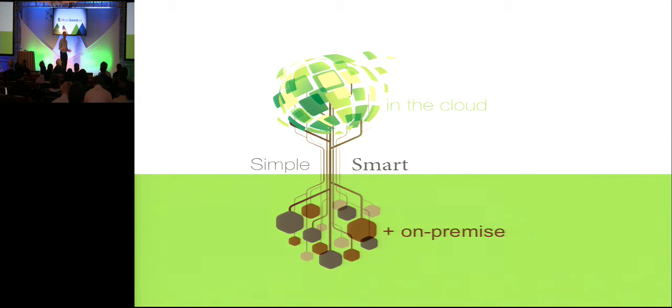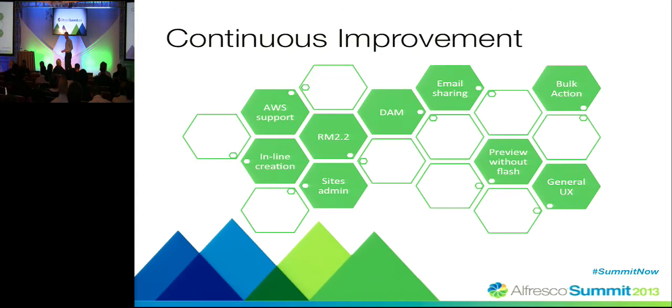We've got a very powerful, quite complex, very richly functioned ECM solution. Our challenge now is to make it simple. Simple for the end users to consume the content, to use it. Simple for the business analysts to design and create applications that solve a particular business problem. So, how are we going to do that?